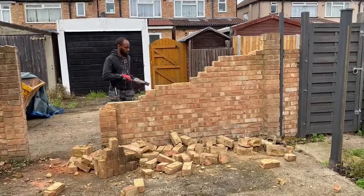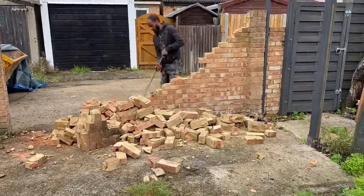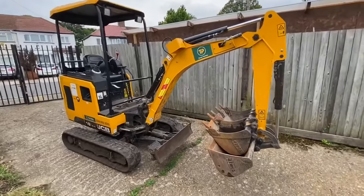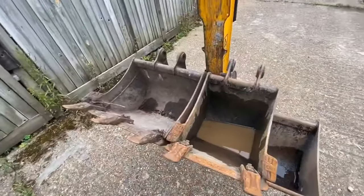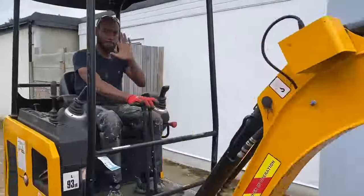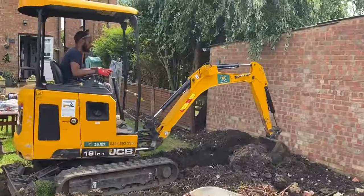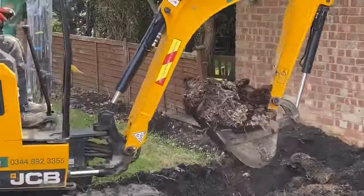So as we go through step by step, I'm going to give you guys a breakdown of what we spent on materials and a rough idea as well of the quantities of materials that we used, and I will keep tallying these figures up as we go through the video, and by the end of the video we should have a full costing of what we spent to build this house.